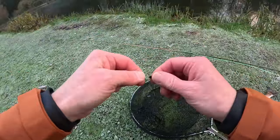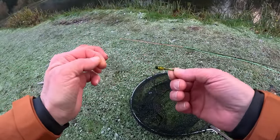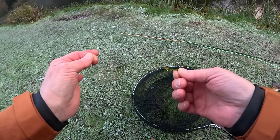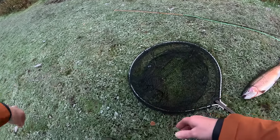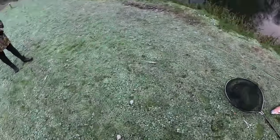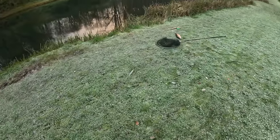There we are, guys, so there's that little damsel. 4mm tungsten, shimmer hackle, and a sort of UV and pearl blue flash in that. Nice and heavy to get down, done the trick. Excellent! Let's get him on the stringer. My wife will get one of my stringers out of the back for me.